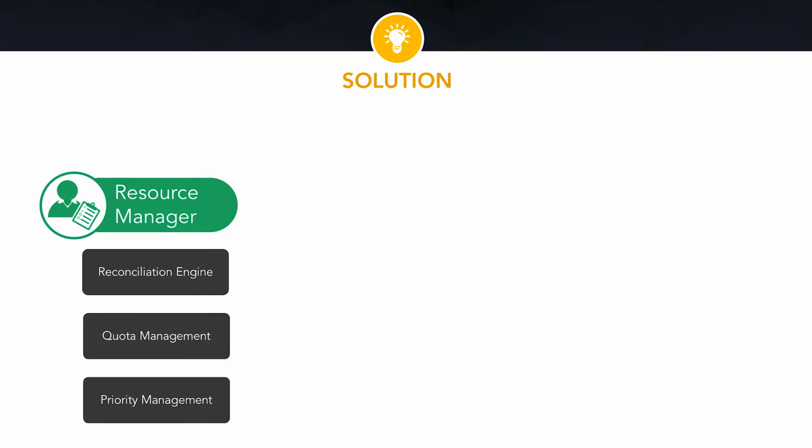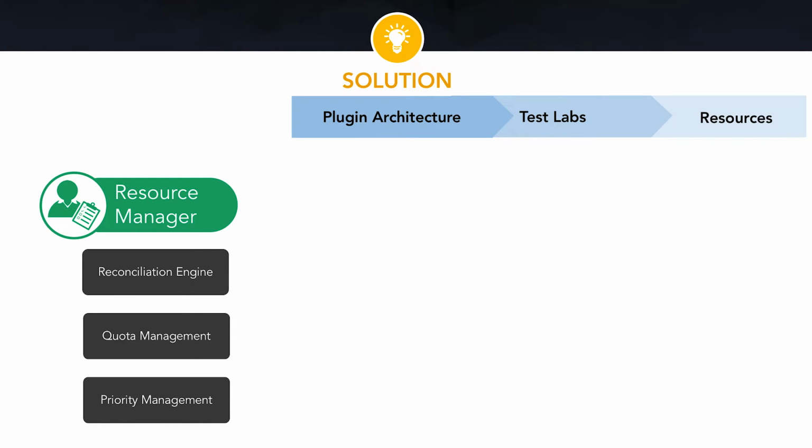And lastly, some priority management, like your PR jobs are higher priority than some tests or a manual job somewhere. So this part takes care of understanding the priority of the test and managing the resources based on that. And with that, if you think about it, overall, Resource Manager has this whole plugin architecture.